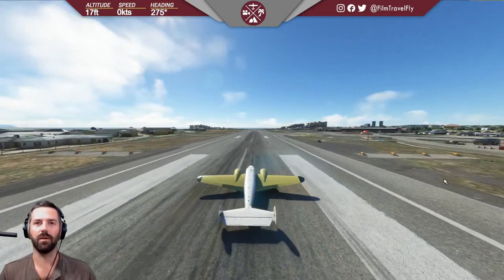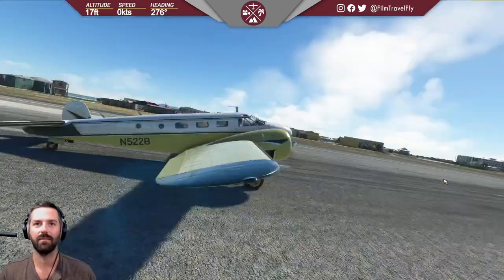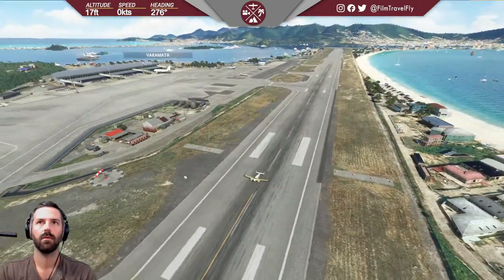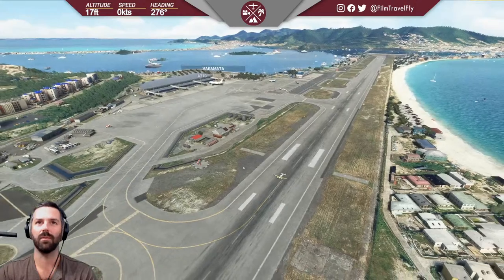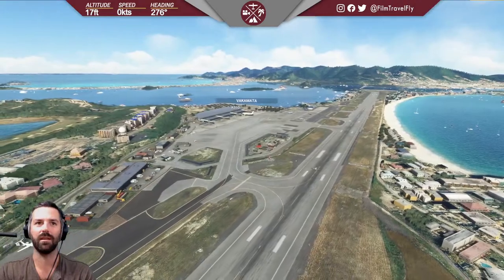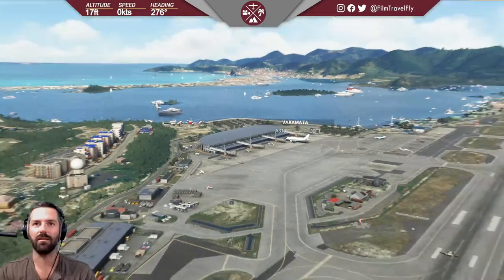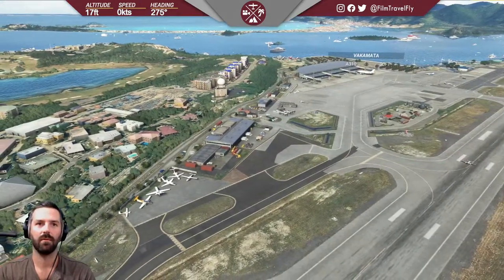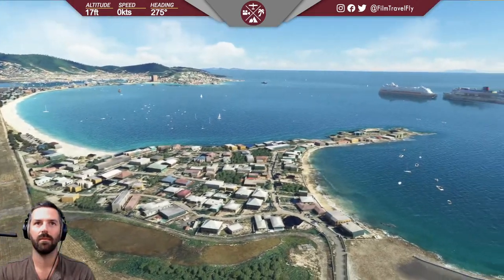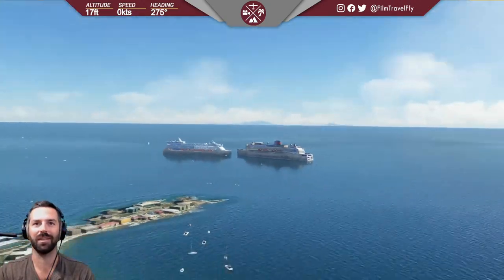This is a very cool airport. Just can't believe how fast this plane taxis. This is just such a beautiful airport though, and it's so cool that you can fly an A320 or an A310 into here. You have some terminals, a few gates. So neat. Look at all these boats, these cruise ships that would never be that close together.